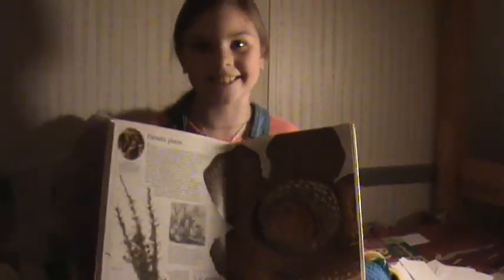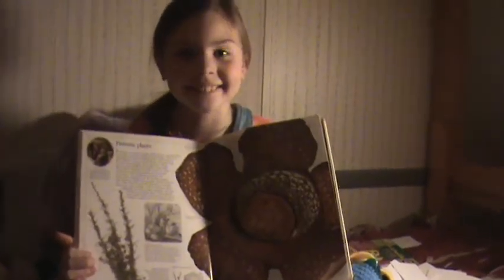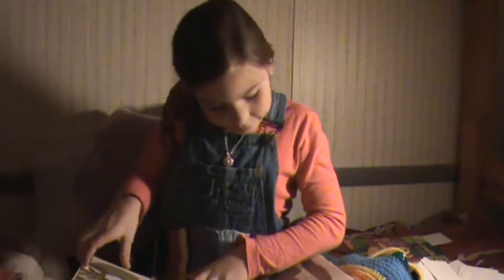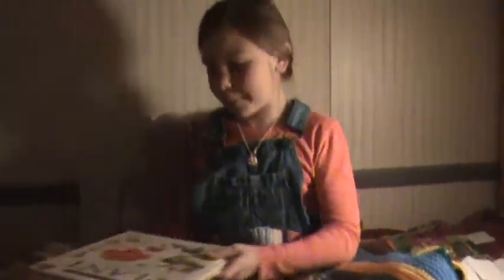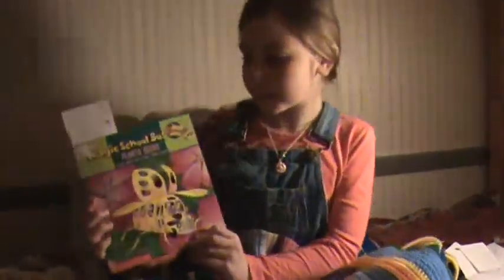Oh, there's that big, humongous, giant flower I showed you earlier. It's bigger than my dad. It's like 7 feet, 8 feet. My dad's only 6. I think I have one more back here. Oh, I think not. So that's the end of that book, but there's a bunch of stuff you can learn from that one. And my very last one, The Magic School Bus, Plants Seeds, a book about how living things grow.